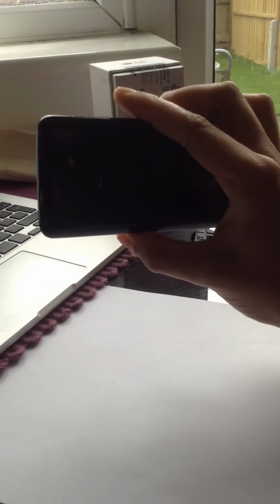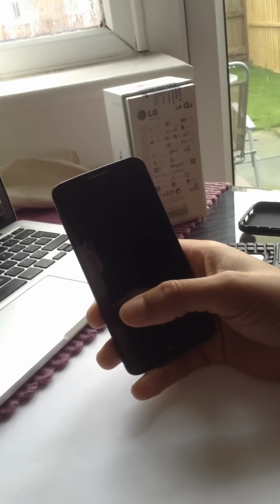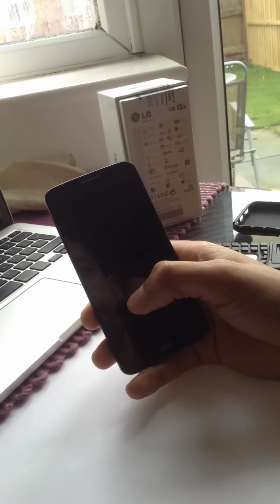We have a 13 megapixel shooter on the back. Don't know if you can see it there clearly because I'm having to record on the iPad. The secondary front camera, I believe, is a 2.1 megapixel camera on the front there. We can shoot videos in 1080p at 60 frames per second.